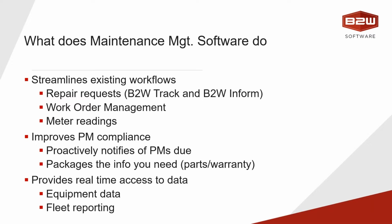And then on the back end, it should provide real-time access to data. So if you've been managing the repair requests, creating the work orders, gathering meter readings, and doing your PMs, it should be a very simple and automated process for you to then click some buttons and see, how are we doing? Did we meet our goals? Are we experiencing abnormally high repair costs on a piece of equipment? Or, do we have too much overtime? Being able to see where your fleet and maintenance operations are gives you the tools to then decide where you're strong and where you need to improve.